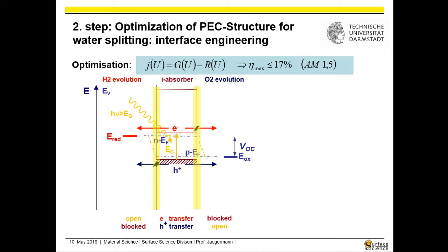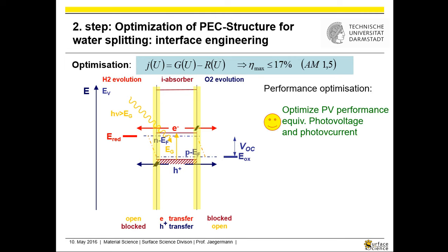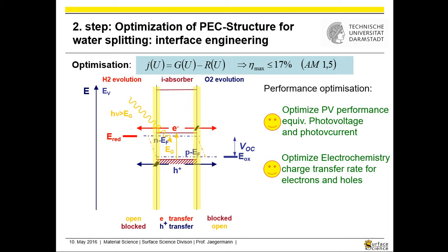Just another consideration, we have here the absorber material. Again, we need this yellow surface passivation layer, which is an electronic passivation to get rid of the defect states or the interface states, but it's also a chemical passivation because you would like to avoid that your electrochemical contacts will react with the semiconductor. That means you have to optimize the PV performance of this absorber system. You have to optimize the electrochemistry for the charge transfer reaction, and for that you need to avoid unwanted side reactions, which means you need to add catalysts which will allow for the hydrogen evolution and the oxygen evolution.